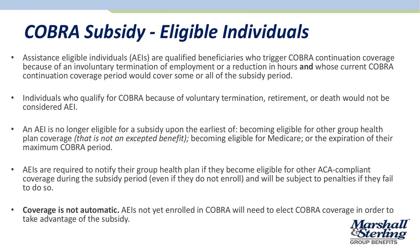First step when determining how this applies is identifying assistance eligible individuals, or AEIs. And these are qualified beneficiaries who trigger COBRA continuation coverage because of an involuntary termination of employment or a reduction in hours, and whose current COBRA continuation coverage period would cover some or all of the subsidy period.